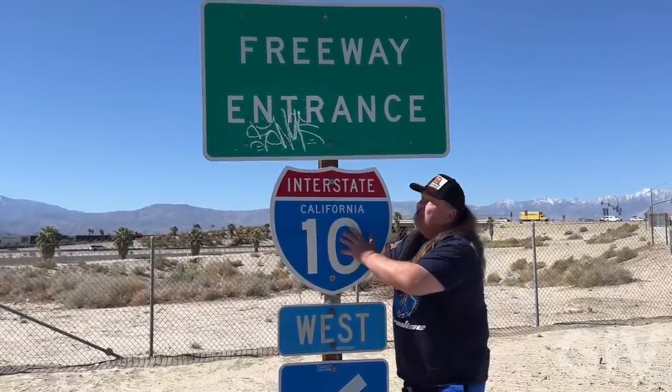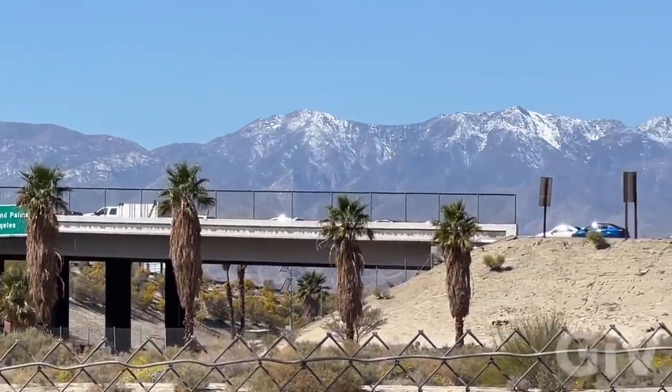We're taking the 10 all the way to Slab City. I love those street signs. And it feels like I'm on vacation. I'm doing a video for you guys, but I feel like I'm on vacation. The scenery is just amazing.